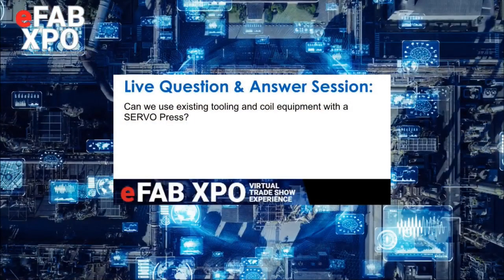Yeah, almost seems limitless in the ideas of what you can do with the servo press. Absolutely. It is. Well, great. Well, we have the next question coming through now. Can we use existing tooling and coil equipment with a servo press?